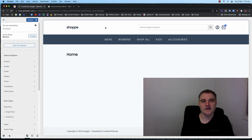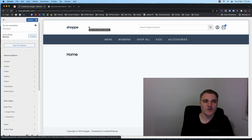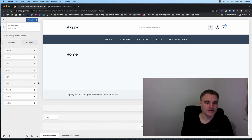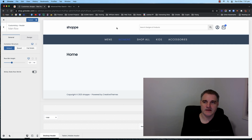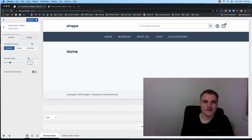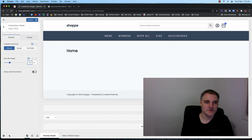I'm not going to go into any more detail about that. I could increase the size of the shop here, but I won't. What I might do though is bring down the size of the header. We've got the minimum height here, so we can actually decrease that. So I might decrease that down to like 90, so it's just a really nice slim menu. So it's not so wide and taking up a lot of real estate at the top of the website.